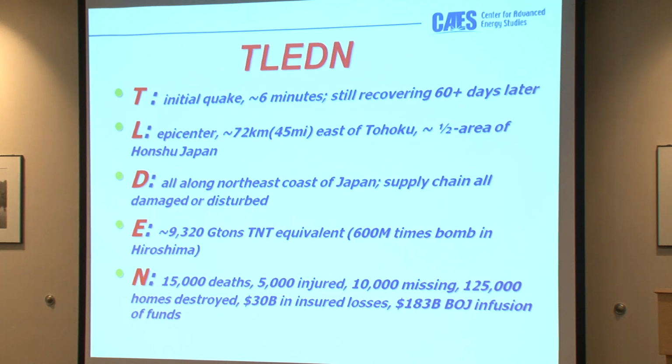So TLEDN, time scales. The initial quake shook for about 6 minutes continuously. I saw some reports that were about 8 minutes. I've been in a few quakes, and that's a long time. Most quakes are under a minute or so typically, right? And the country is still recovering 60 days after. The epicenter was about 70 kilometers, 45 miles, east of the coast. If you look at the map of Honshu, the main banana-shaped island, about half the area was affected. So, half the landmass there.